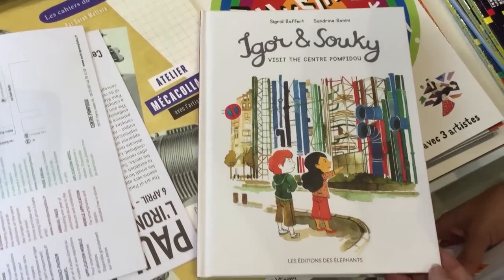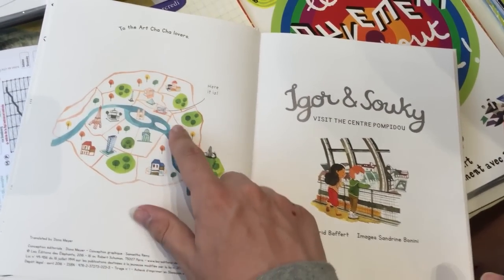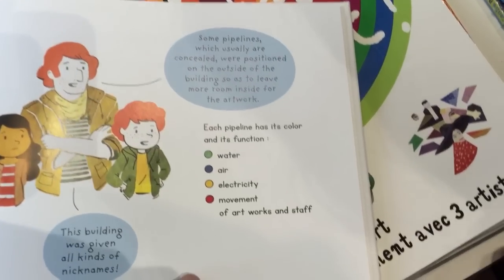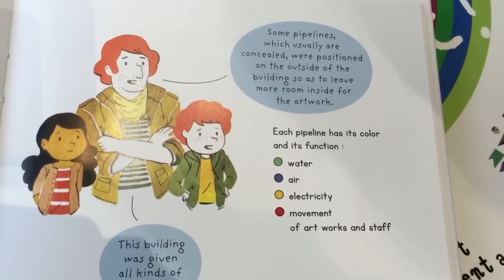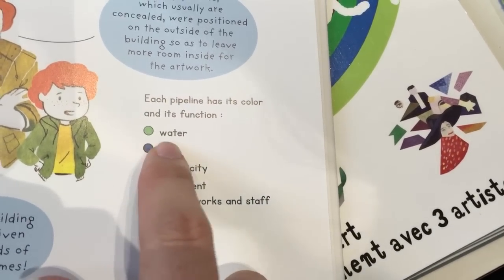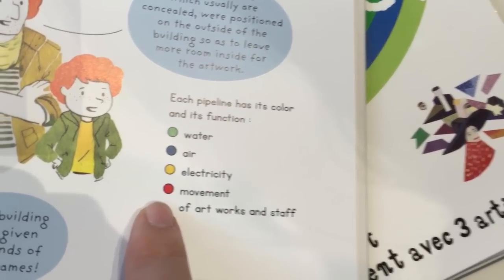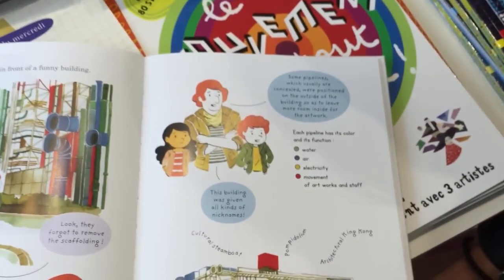The kids built for Centre Pompidou. Now we are here. Centre Pompidou. So this is the explanation of the colors that you can see on the outside. Green, water. Blue, air. Yellow, electricity. And red, movement of artworks and stuff. So now we know.